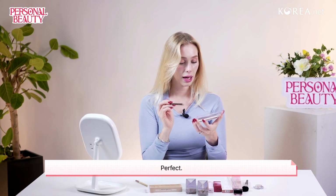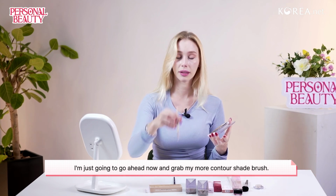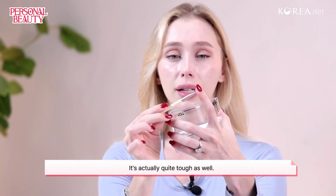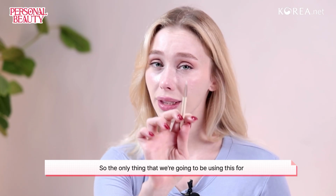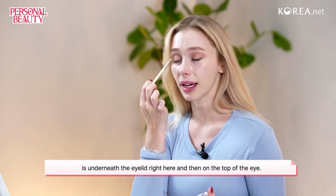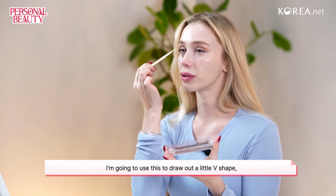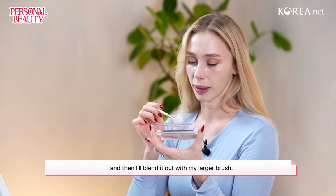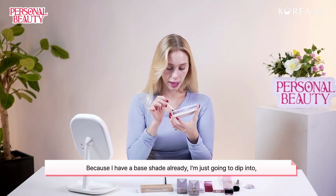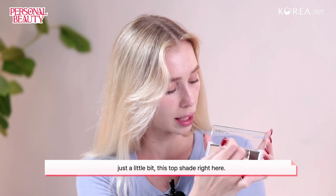Perfect. I'm just gonna go ahead and now grab my more contour shade brush. So this one is really, really thin. It's actually quite tough as well. So the only thing that we're gonna be using this for is underneath the eyelid right here and then on the top of the eye. I'm gonna use this to kind of draw out a little V shape and then I'll blend it out with my larger brush. Because I have a base shade already, I'm just gonna kind of dip into just a little bit of this top shade right here.